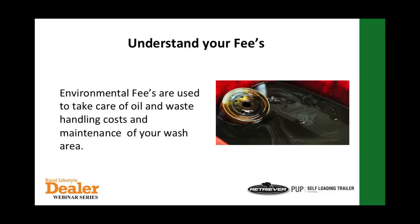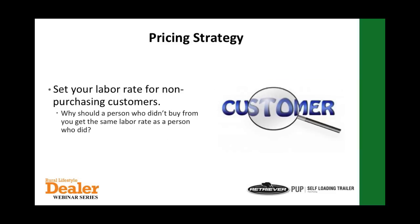All right. Set your labor rate for non-purchasing customers. We talked a little about labor rate earlier on, but people say, well, how do I determine how much I'm going to charge for my labor? Your labor rate is set for non-purchasing customers. We have two types of customers that come into our service department, purchasing and non-purchasing. A purchasing customer is somebody that bought the equipment from us, therefore we've made some money on it in profit, and so we have a labor rate for them. The posted labor rate is for non-purchasing customers.